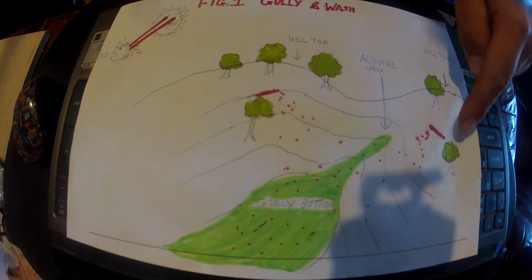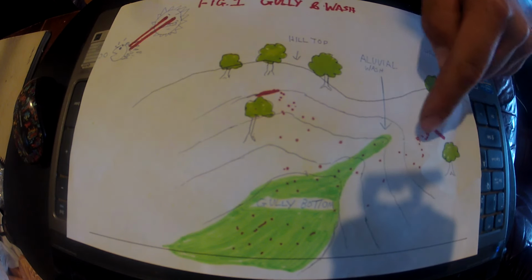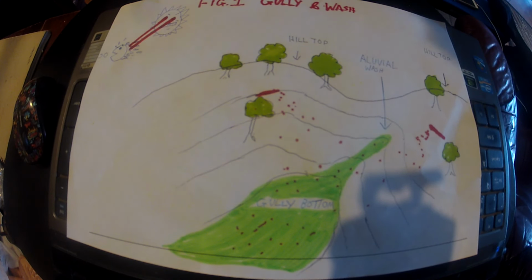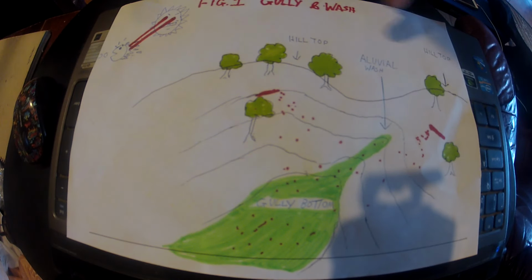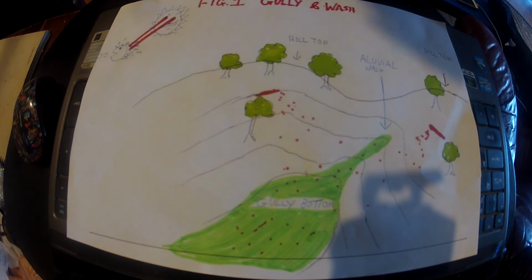Imagine that's your quartz vein with the gold coming out, and these little red dots, that's the gold that's been broken off through weathering, things like that. So here, that highlighted part is obviously the alluvial wash, and these lines here is kind of like a topographical chart.